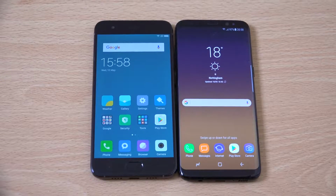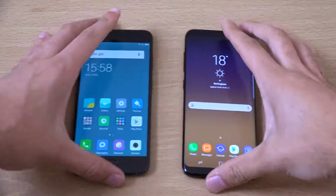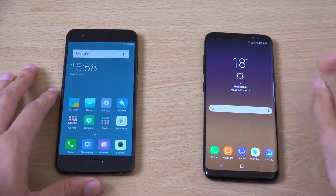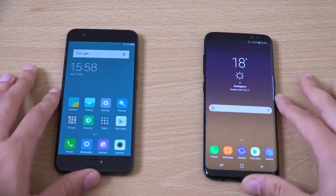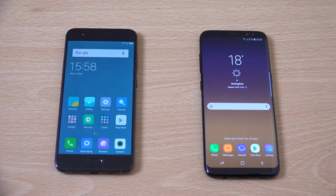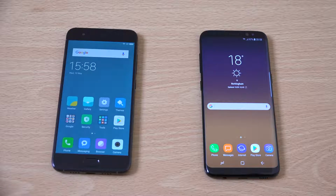So yeah, I think you can summarize here. Xiaomi was a little bit better when it came to some of the apps, stuff like the start of the video. I think Samsung is still ahead when it comes to the browsing though, and the Wi-Fi benchmark, as well as the actual browsing itself, so do bear that in mind.